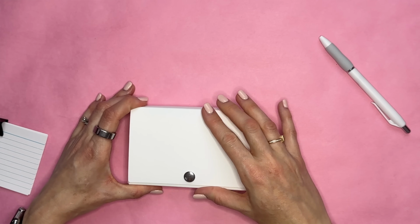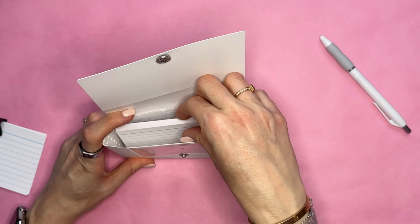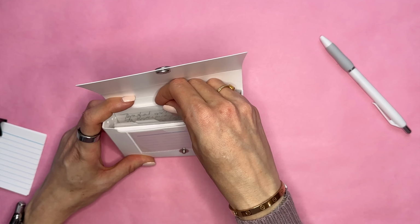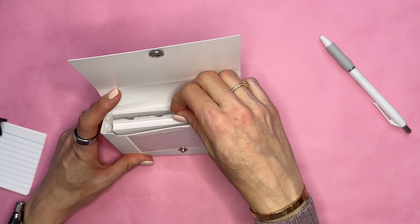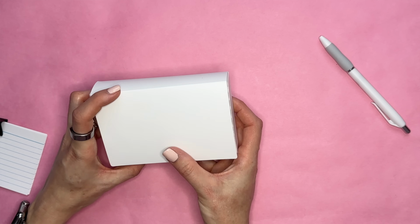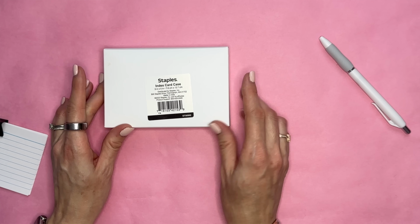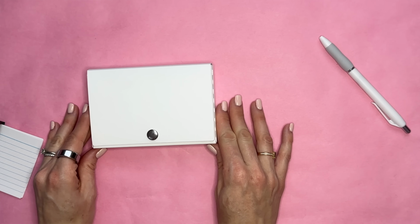I actually found this adorable box at Staples, which allows me to have blank cards in the front, and they had some fancy dividers. I don't even use the fanciness of the dividers. I just put notes I've taken in the back so that they're organized for when I'm ready to process them. And this little index card case from Staples is with me all the time.